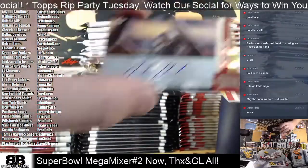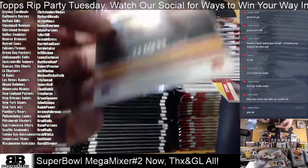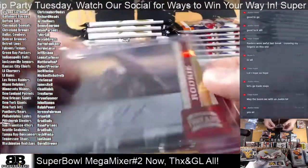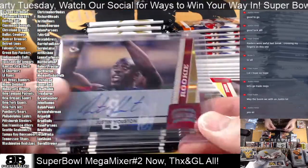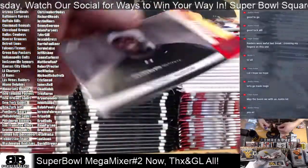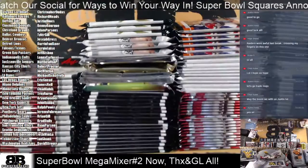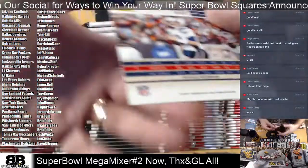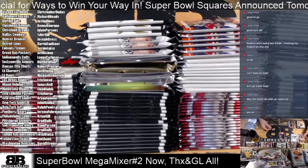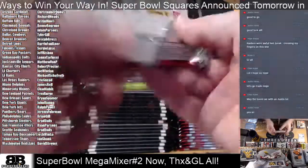Linebacker Justin Houston out of 299. He's not bad, is he? Justin Houston. Chiefs get the first hit. Oh, Robert. Robert's sounding like the Chiefs might win the Super Bowl now. Ronnie Hudson. There's a Tom Brady card for the Patriots. Let's leave that one up. So a Chiefs card and then a Brady card. Tolbert was not bad either.